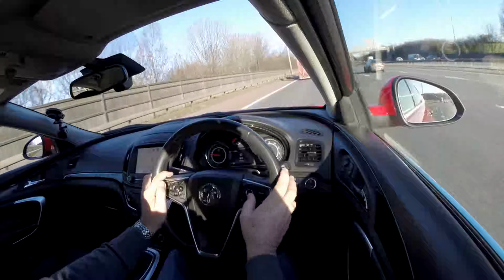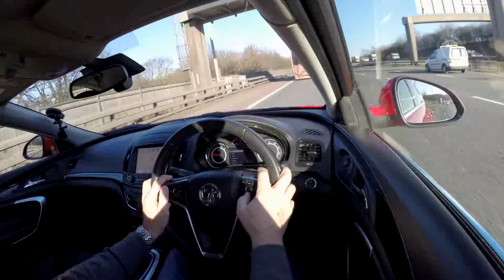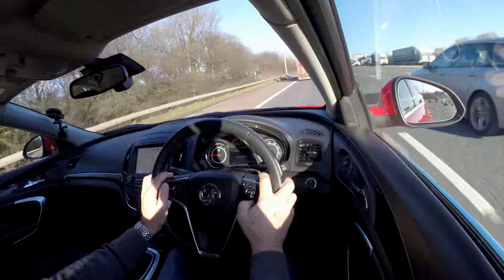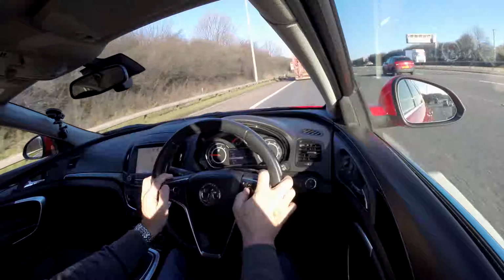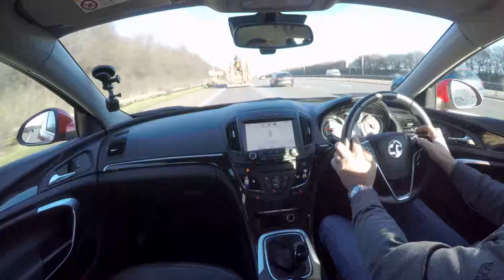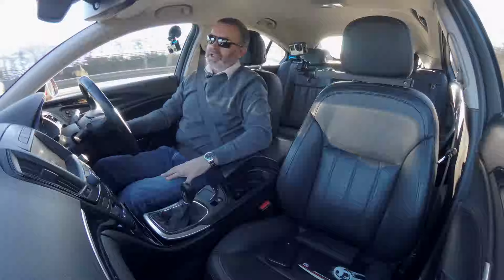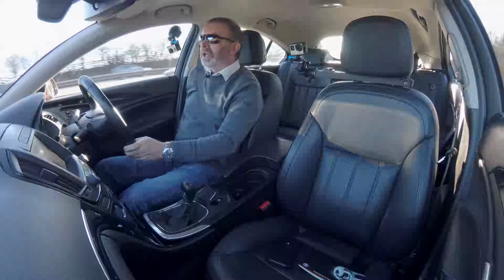Volume control over here, and your information display in the center there. You've got info, audio, phone, navigation. Click on navigation, no route entered. Info display, 53 miles an hour, car's done 55,140, but it's nice. The seats are really comfortable. So driver's side is electrically adjustable.